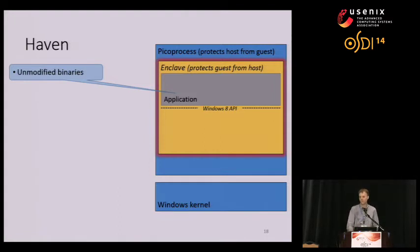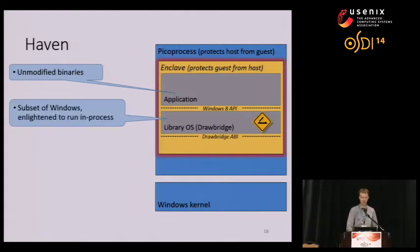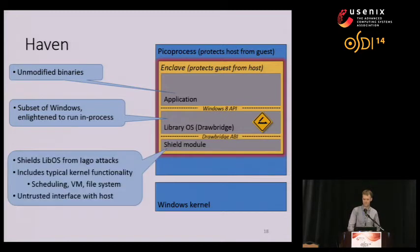They depend upon the Windows 8 API. And that is provided by a library OS called Drawbridge, which is previous work. Drawbridge is a subset of Windows that's enlightened to run in process with the application. It provides all of the semantics that the application depends upon, but it still relies upon a small set of core OS primitives. And it assumes that they're implemented correctly.